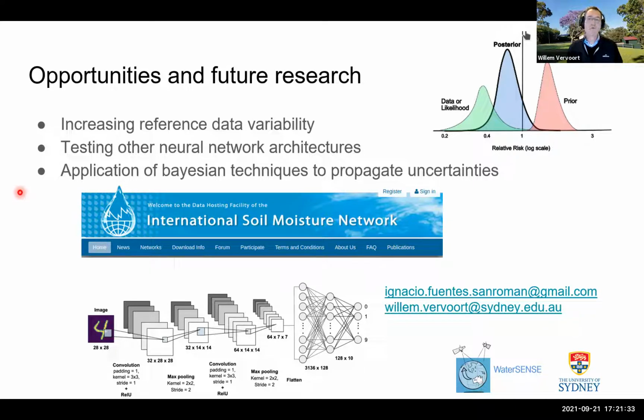Doing a more formal estimation of uncertainty would probably be better. So we looked also at the International Soil Moisture Network. Again, we'd like to see more data. Reference data is clearly a difficulty. The other thing we're finding, even with the TDI network, is there is some variation in terms of the installation and some variation in terms of the actual data collection, and that can also be important.